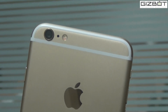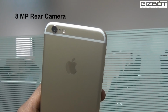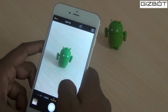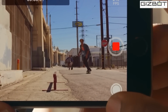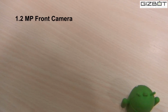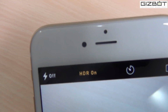Now let's talk about the camera. iPhone loves its 8 megapixel camera, and I don't think they'll ever change it the way they're going. This phone too comes with an 8 megapixel camera at the back, which takes really nice and crisp photos and shoots 1080p as well as 720p videos at 240 fps. Now 240 fps means slow motion, and everything looks better in slow motion. The front camera is nice as well and is nice for taking selfies and other 1080p videos.